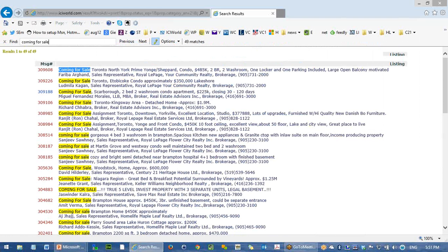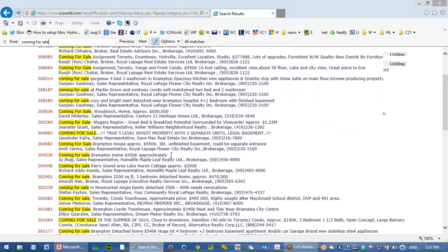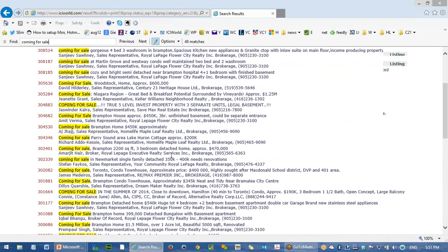You'll see I'm going to highlight them all. I did a Control F in case anybody wondered: Control find, Control key and the letter F. It says the find button, and you can find anything on this page. And you'll see all the properties coming for sale. These are not on real estate boards, but they're going to be probably in a lot of cases. But in the meantime, you can get a jump on them.